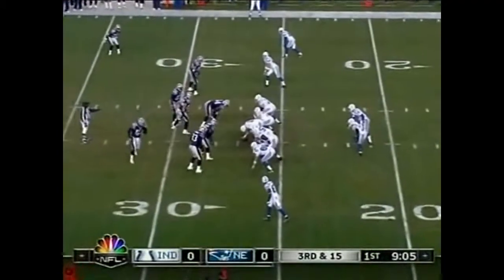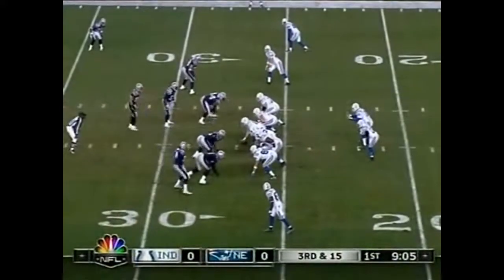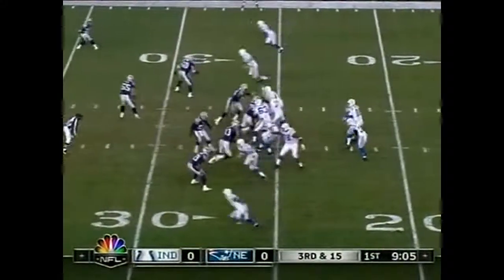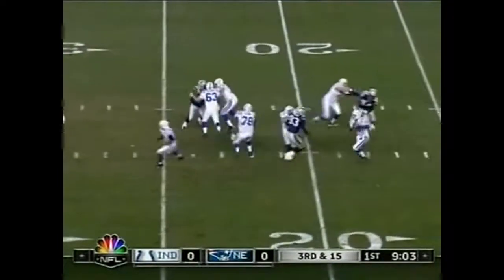Afraid to throw the ball. You know, there's so many teams that don't want to hold it, don't want to throw it deep, want to throw the checkdowns, the short passes. These guys will go vertical.